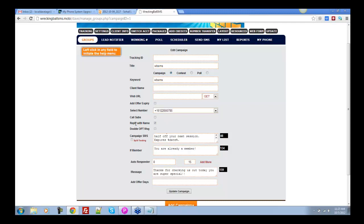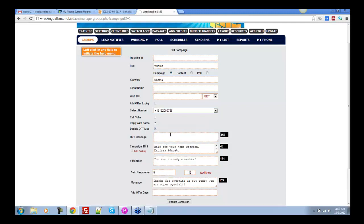Once they reply back, they get the reply with name, and then it should send this one. Now, if both of them are checked, then it's going to require you to text back the keyword a second time. So you would put a message in here that says, before we can begin sending you any information, please reply with WBSMS one more time. Okay, so if they're both checked, that's how that works. You can also use a yes in here instead of the keyword the second time. So either one of those works in that spot.